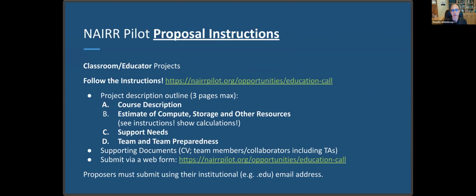Proposal instructions are included in the resources call. The 3-page project description must follow a pre-described outline to address specific review criteria. Other supporting documents are counted separately. There are specific document format requirements that are available via the web page. Proposal submission form is linked on the bottom of the call's web page, and be sure to read the submission instructions beforehand as it contains additional information. Submissions must be associated with the proposer's institutional email address, so don't use something like Gmail.